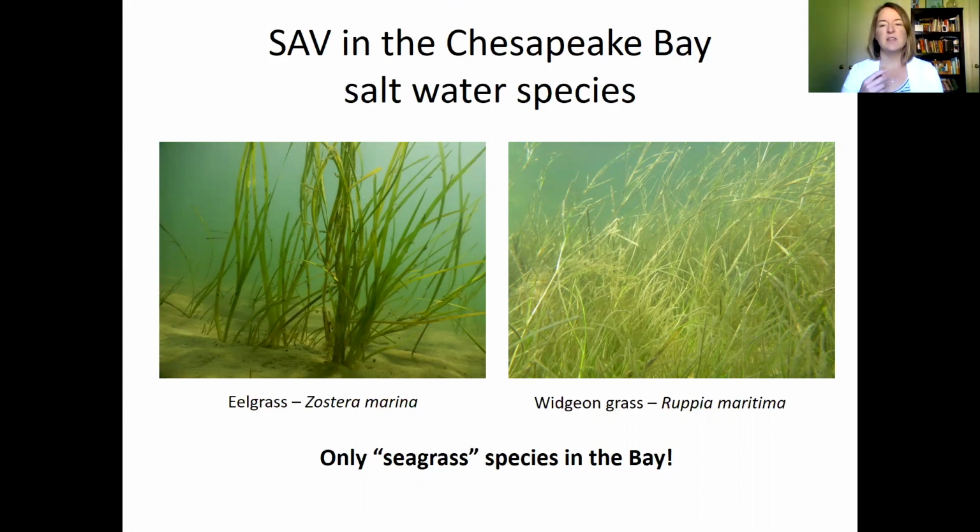So when I say SAV, I'm talking about all the submerged aquatic vegetation that grows in both fresh and salt water. When I say seagrass, I'm really just referring to these two species that grow in the saltier parts of the bay.